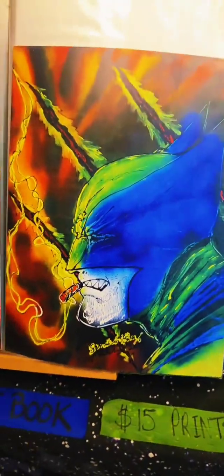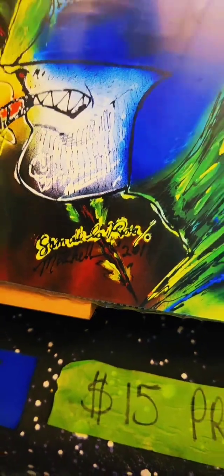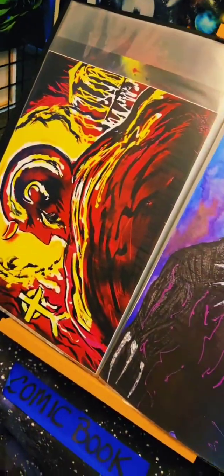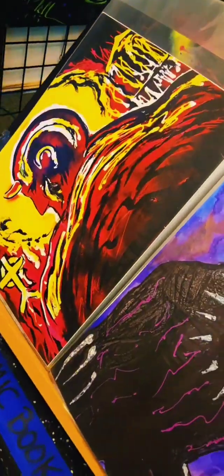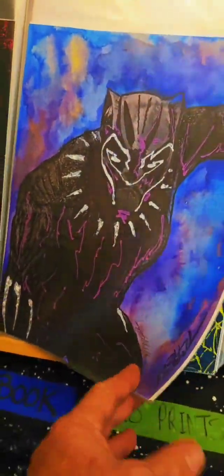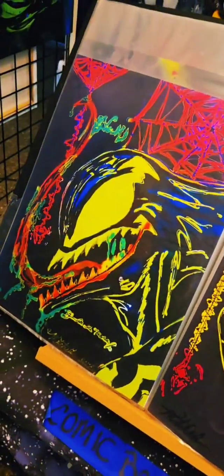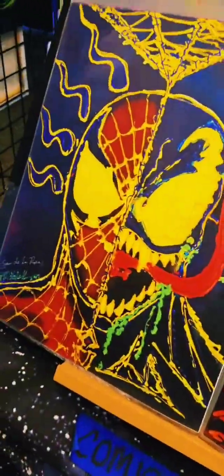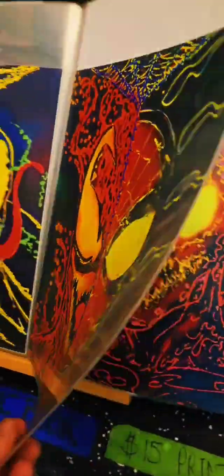This was a collaboration between Marvel and DC Comics artist Sam De La Rosa, and Brett Mitchell. There's a Daredevil based off of the opening of the Netflix TV show, and the Black Panther that I did in watercolor. Venom, collaboration with Sam De La Rosa. Spider-Man Venom. These were all large canvases. These are smaller prints. Another collaboration. Sam De La Rosa, thank you very much.